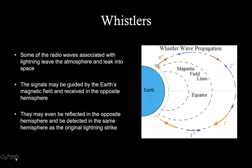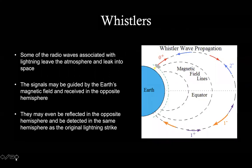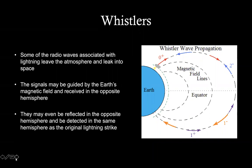Some of the radio waves associated with lightning activity can leave the atmosphere and leak into space. Here, the signals can be guided by the Earth's magnetic field and received in the opposite hemisphere. They can also be reflected from the opposite hemisphere and detected in the same hemisphere as the original lightning strike.